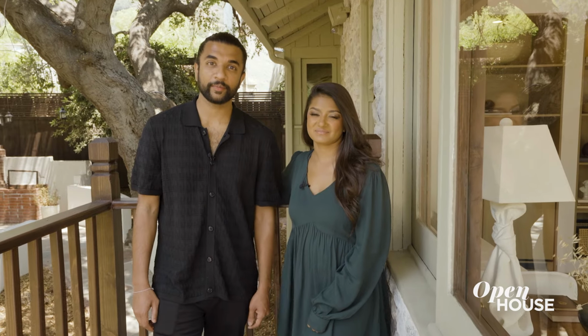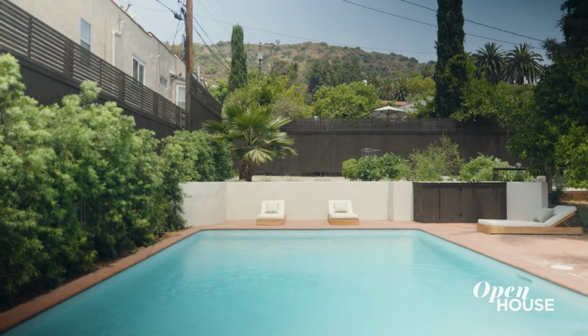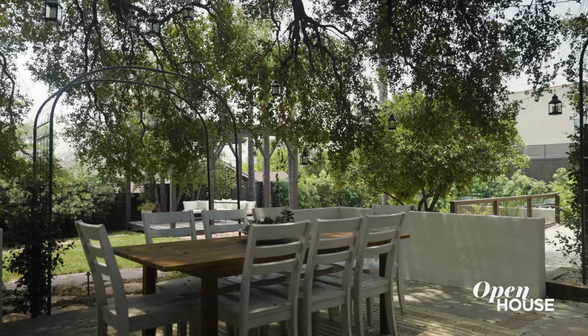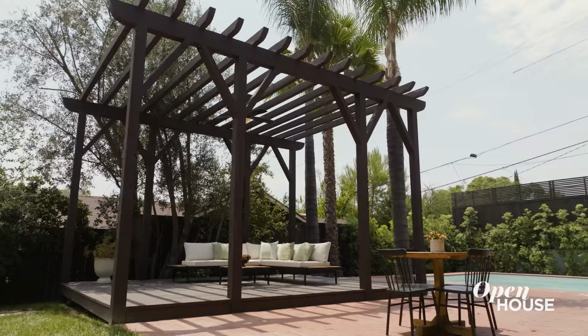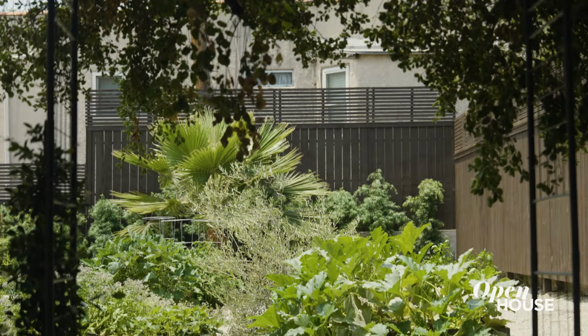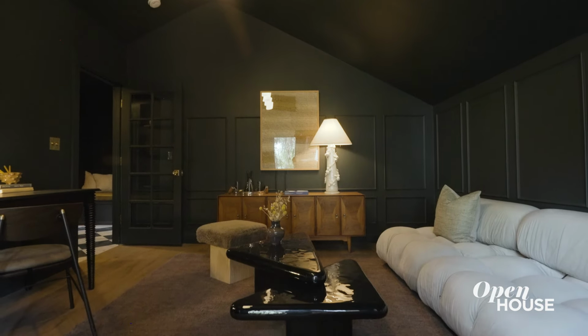Coming off of the primary, you get invited with these beautiful views of your backyard, your pool, and your gorgeous barbecue area that's being canopied by this original oak tree. The thing that we really love about this space is the open airiness of the backyard really complements all of the dark and moody vibes that we've incorporated on the inside.